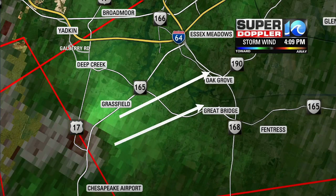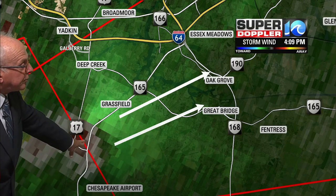I mean, downstream, you got 168. That's a huge corridor, highly populated area. Downstream, of course, is the Greenbrier area. All right, so we're just getting into more and more of a populated area here. And this thing, it has held together. So, I mean, I haven't seen it weaken that much. So good indications that this thing is going to hold together here over the next 30 minutes. This is a fresh scan here.